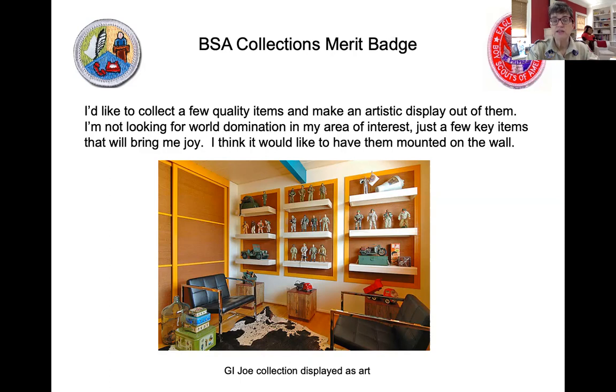It's too easy to, instead of, in this sample with the G.I. Joe collection, having just 2 to 4 pieces per shelf, it's too easy to grab another one and add it to the shelf. And then before you know it, it's cluttered. So try and keep it neat and orderly. And that is a great way to maintain your collection.